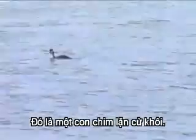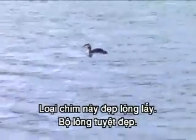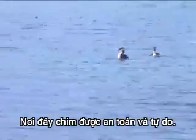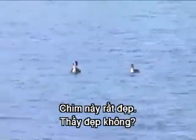It's a great crested grebe. They are magnificent. Their feather plumage is so beautiful. Here they are safe and they're free now. They are a protected species. They're beautiful, aren't they beautiful? Yeah.